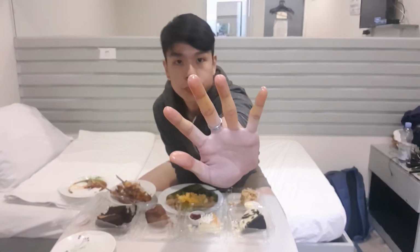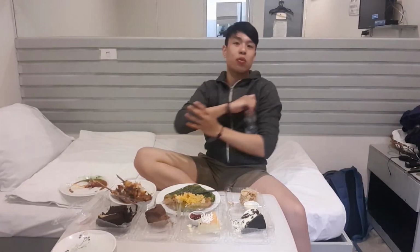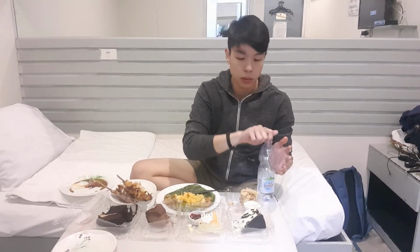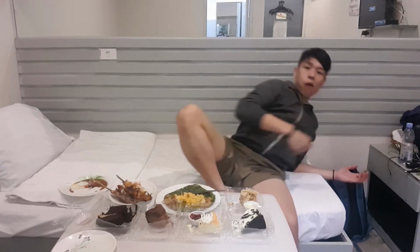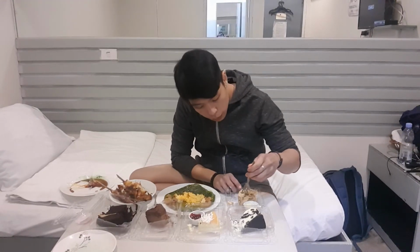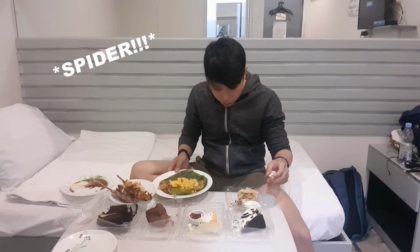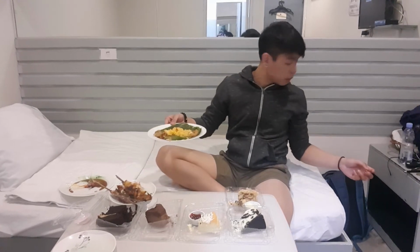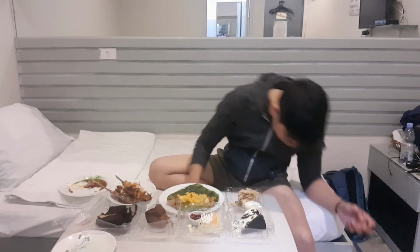Sobrang greasy na nung hands ko. Greasy na. Yellow. I'm so thirsty. There's a spider! You know guys, I'm afraid of spiders. It's just that yung spider is very thin. Kaya hindi ako masyadong natatakot. Pero, stress ko, wait lang.